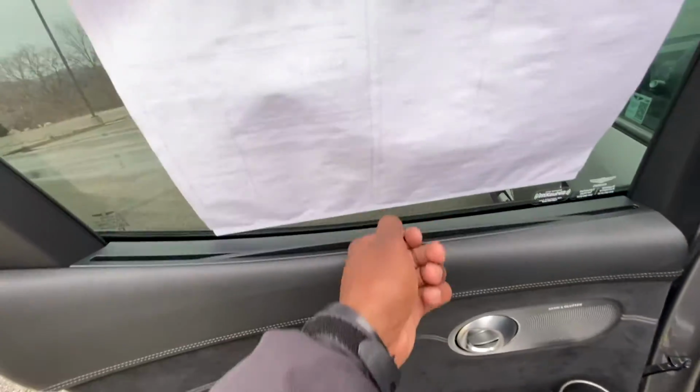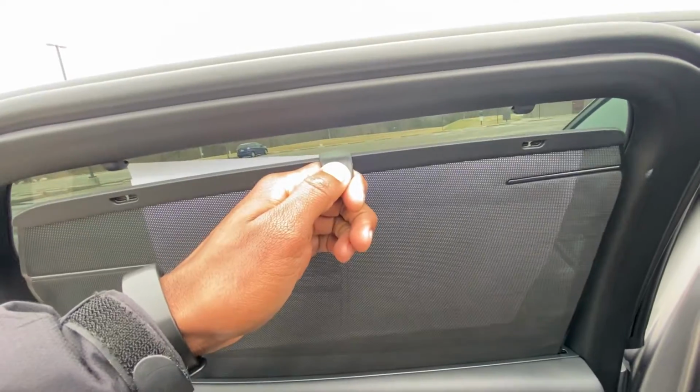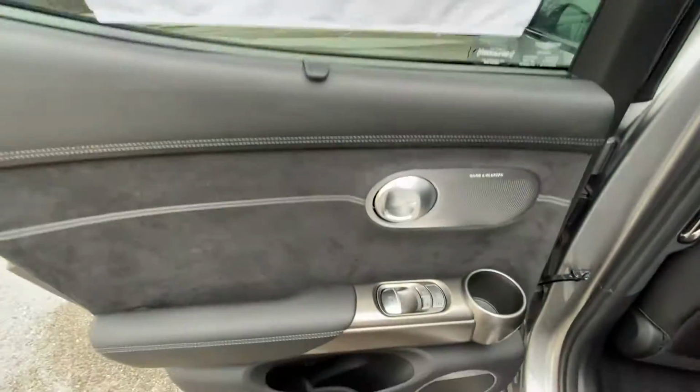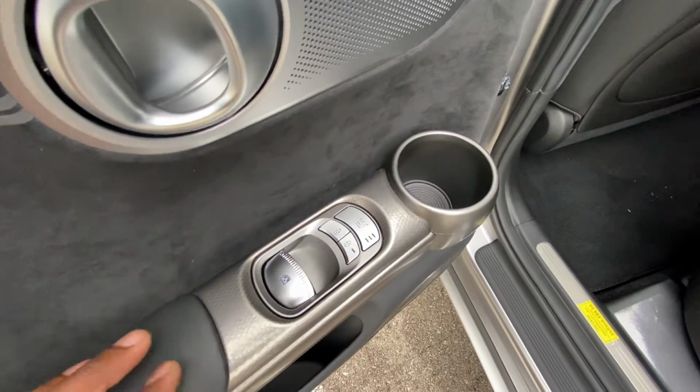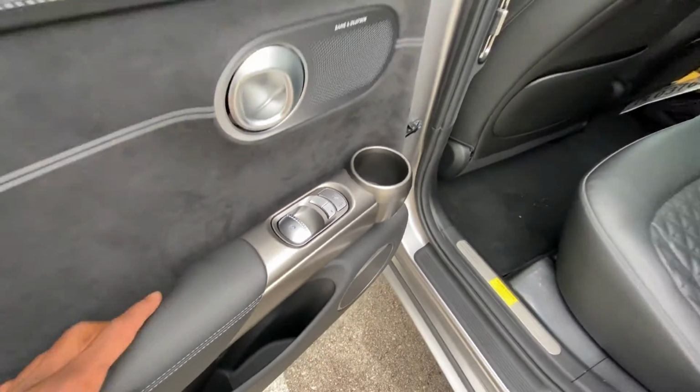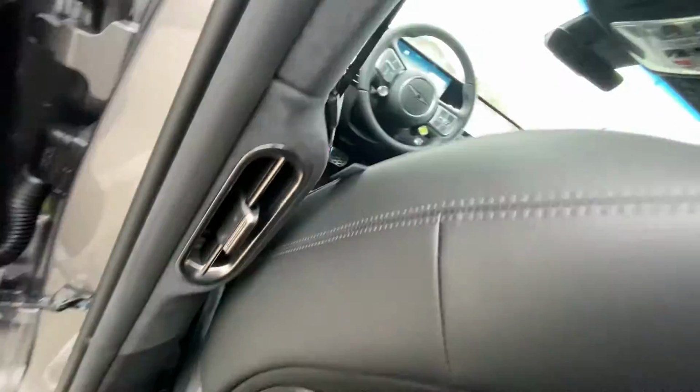But I have the seat up front adjusted for someone of my size, being 6'3" in my driving position. So we do have the blinds back here, which is nice. And then three-stage heated outboard seats here as well. Let's go ahead and hop in here.